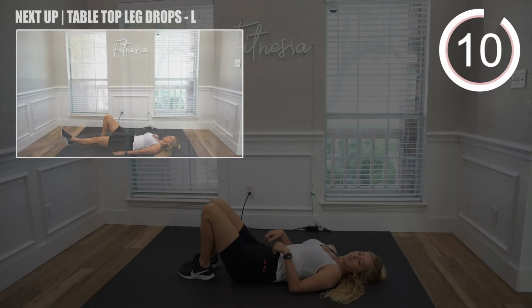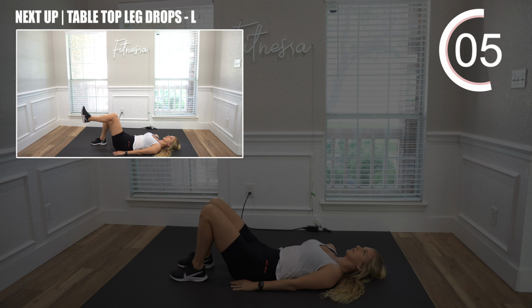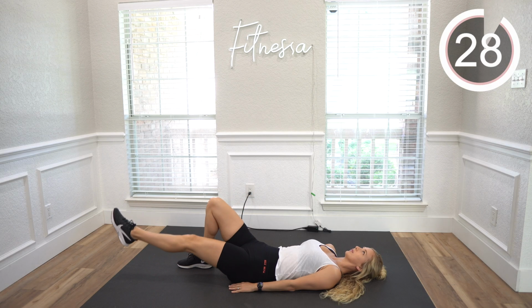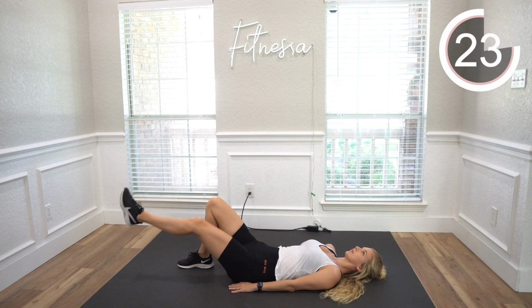The next exercise we'll do is a tabletop leg drop. So we'll start with the left side first. So bring your left leg to a tabletop position so that your leg is parallel to the ground. From here, slowly lower until it's fully extended just above the floor. Do not touch the ground, and then slowly come back up to the starting position and repeat.